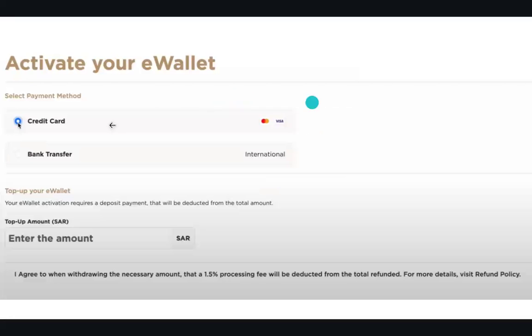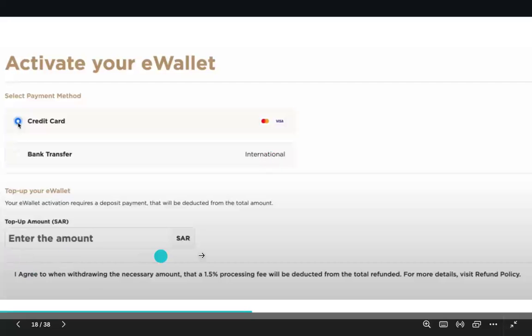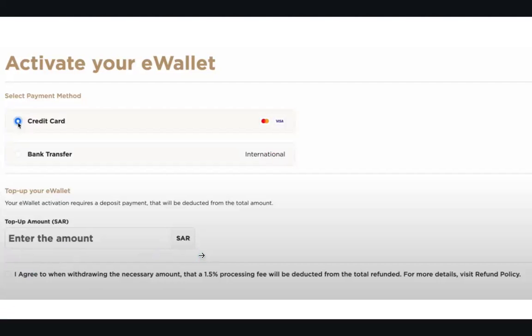So you're going to click this option, the credit card option. You're going to put the Saudi Riyal amount. Now, one of the main issues that's happening right now, we noticed, is that people are not able to put large amounts in via their credit card or their debit card, right? So if you're getting rejected, try a smaller amount to see if that goes through.